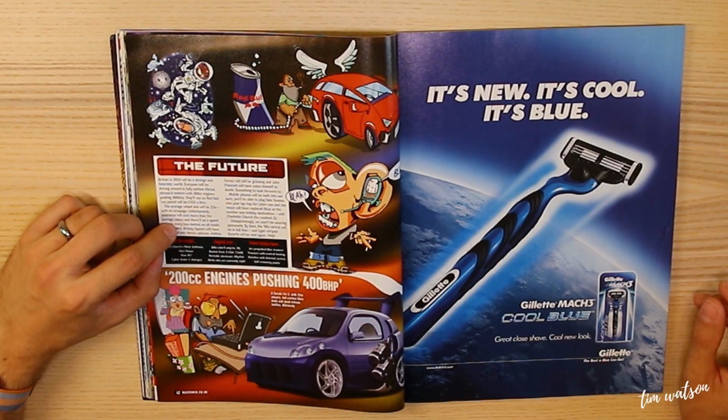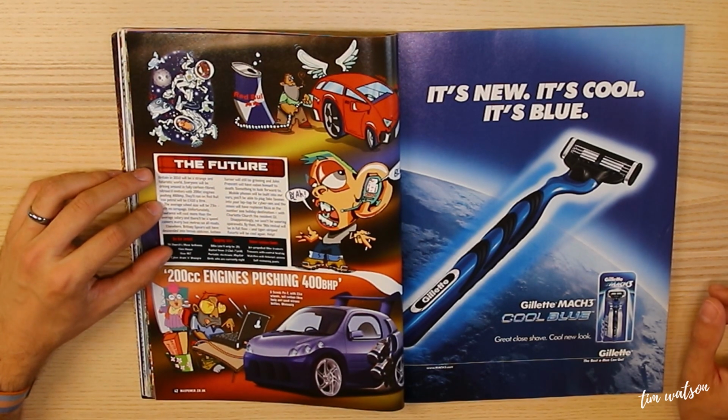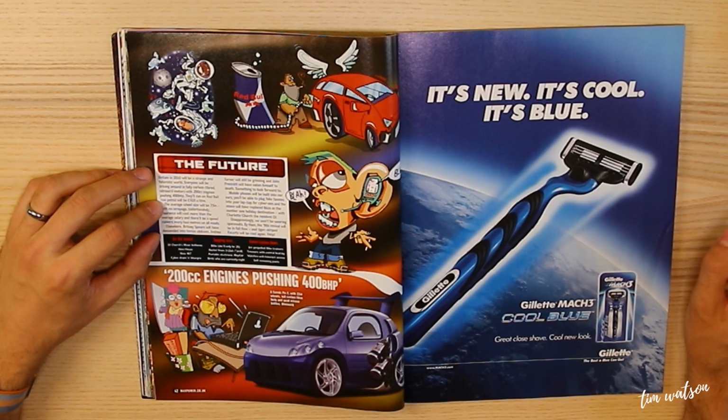Well, not quite, but we do have black boxes in cars now. Britney Spears will have descended to heroin oblivion. Did they know something? Anthea Turner will still be grinning, and John Prescott will have eaten himself to death. Something to look forward to. Mobile phones will be built into our ears. Not far. You'll be able to plug fake fannies into your laptop for cyber sex, and the moon will have replaced Ibiza as the number one holiday destination, with Charlotte Church as resident DJ. That's hilarious. Disappointingly, we won't be wearing spacesuits.